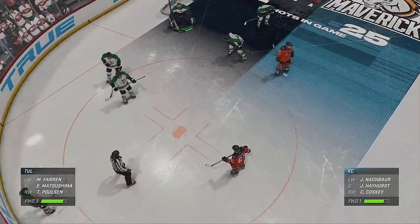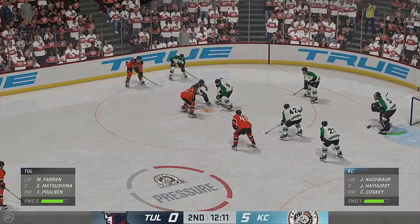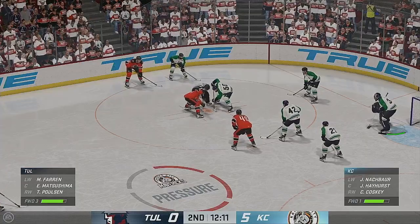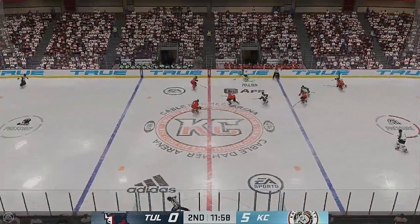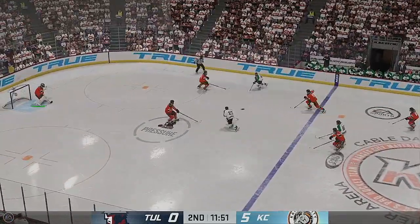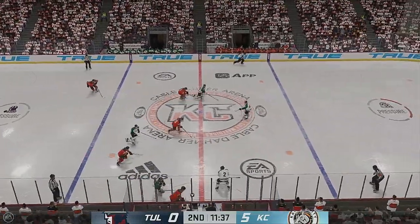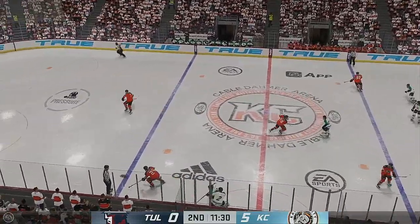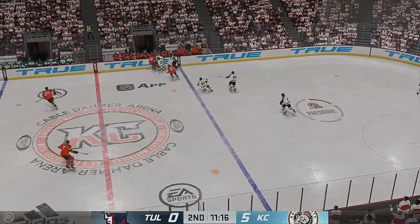Kansas City's been just savage in the offensive zone, and they lead it here in this second period. Matsushima's won the draw inside his own end. Along the right wall and into the offensive end. Duquette's moving the puck through his own zone. Now a quick pass to Nakbar. Scrum along the boards.